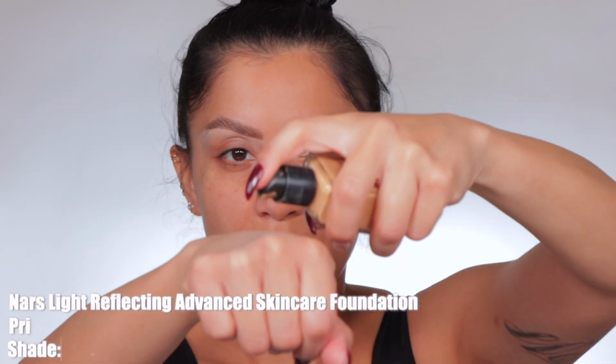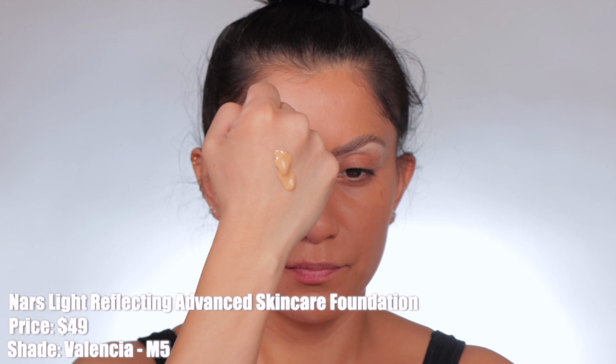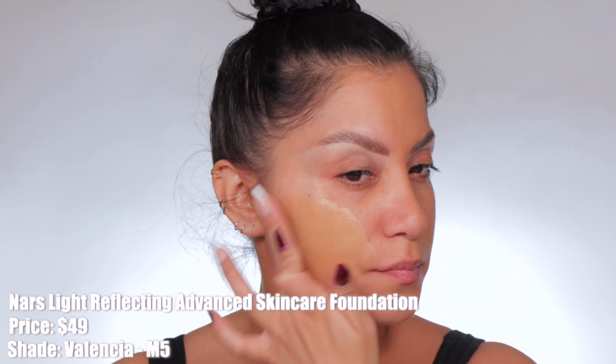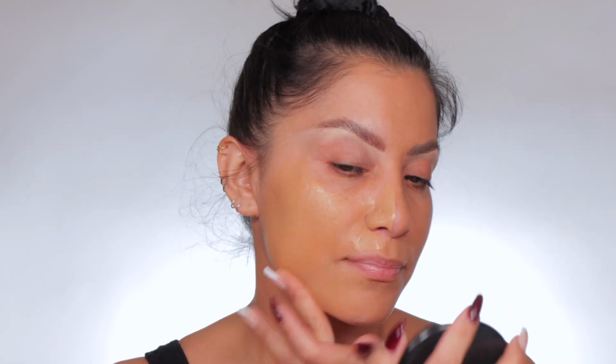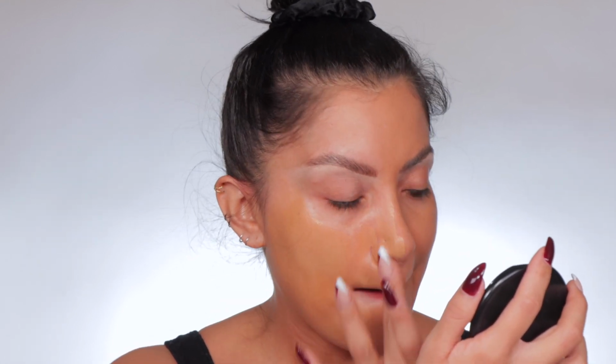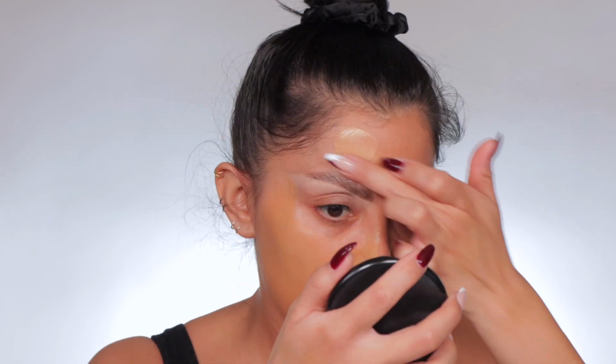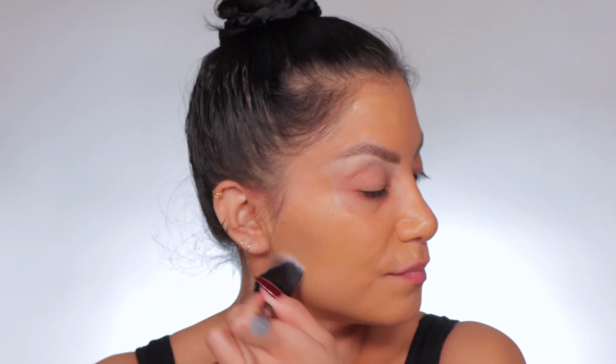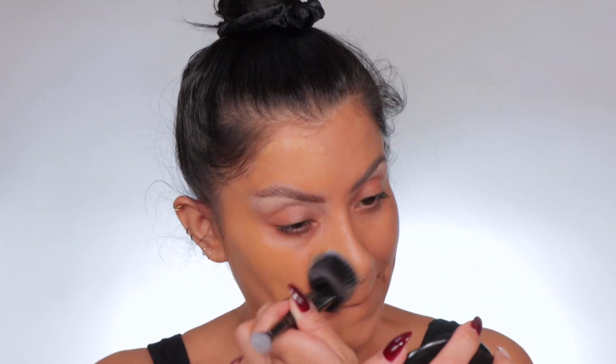The NARS Light Reflecting Advanced Skincare Foundation retails for $49. It comes in 36 shades. I am in the shade M5 Valencia. This is an advanced makeup skincare hybrid foundation with a natural finish that quickly blurs and smooths while improving skin's clarity over time. The coverage is medium, the finish is natural, and it comes in a 1-ounce bottle.